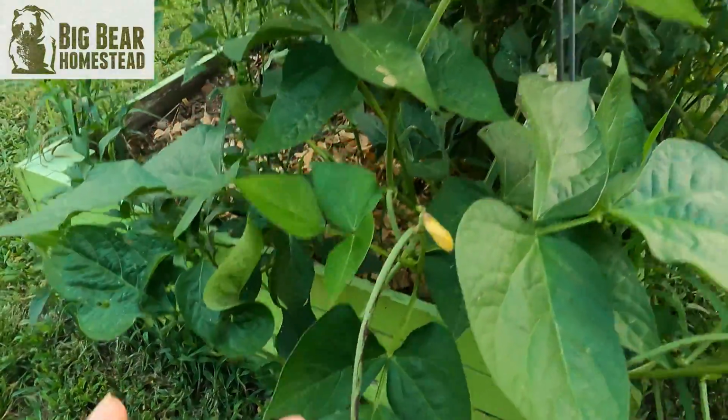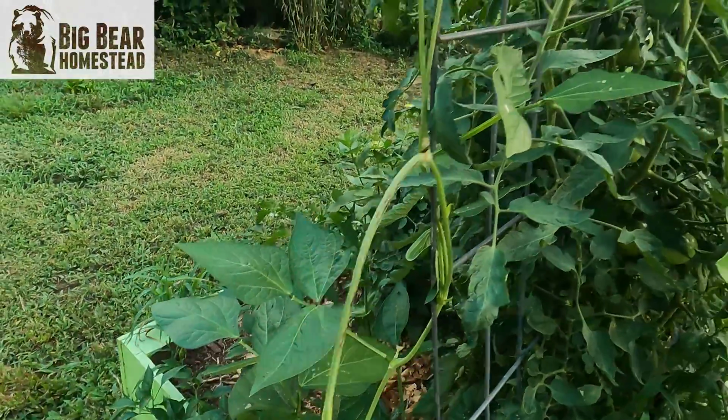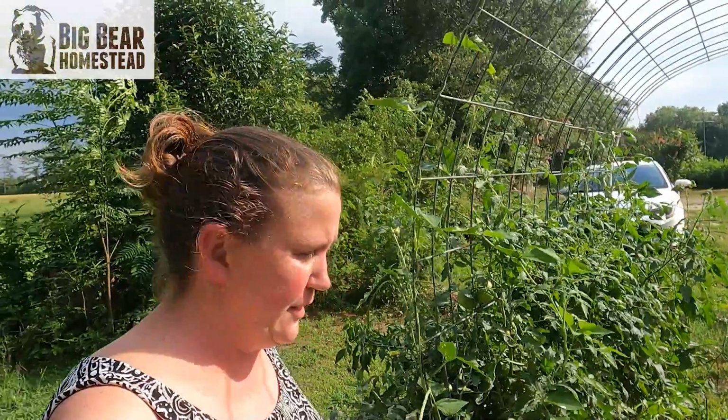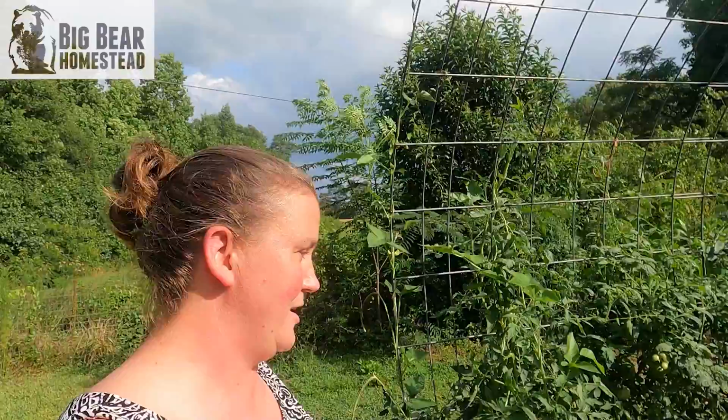But I mean, check this out. Look here. Look at that bean. Isn't that cool? They're pretty tasty too. If you've never grown these before, I would encourage you to grow them just for the sheer fact of being able to see these big, huge, you know, 18-inch beans hanging from, and they're really cool when they start to climb on a trellis.